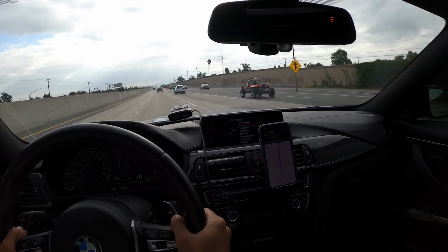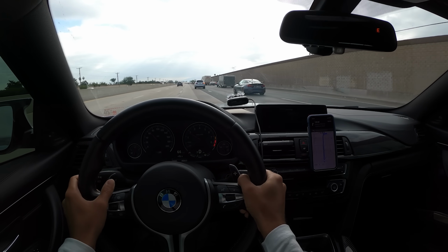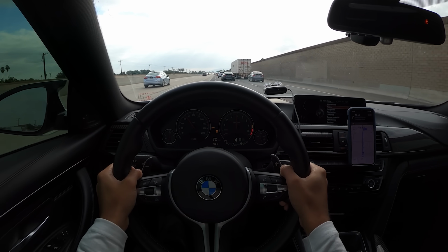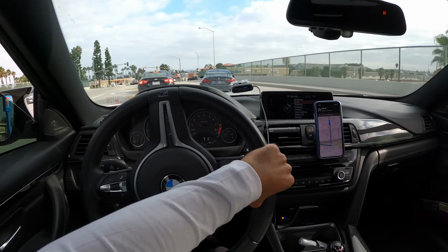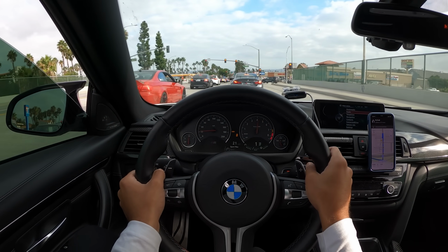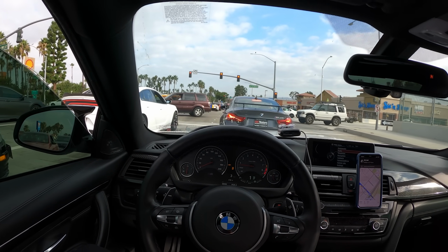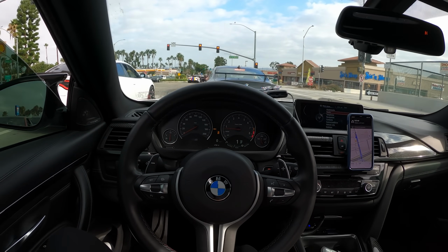This dune buggy, straight out of GTA or something like that. That's pretty cool. Nice M4 GTS getting active. As you can see, we are off the highway. We are behind the M4 GTS, which is beautiful. Has us about 3 minutes away from the meet, so we're gonna go ahead, make some noise, and pull up.